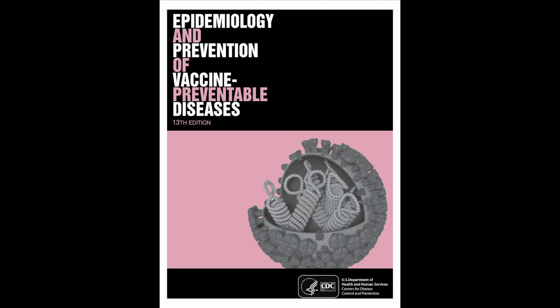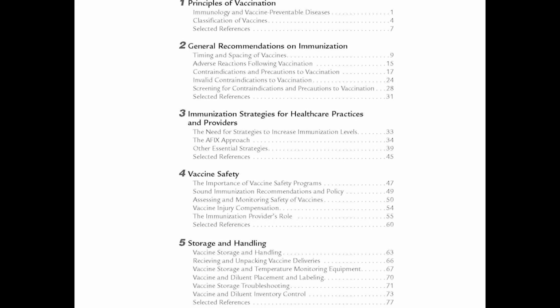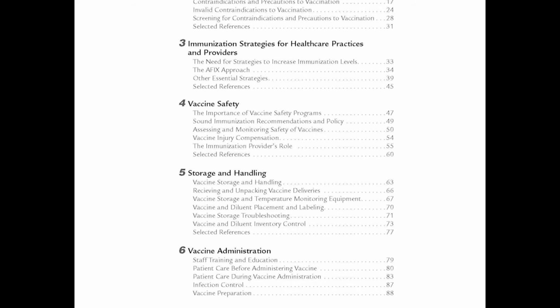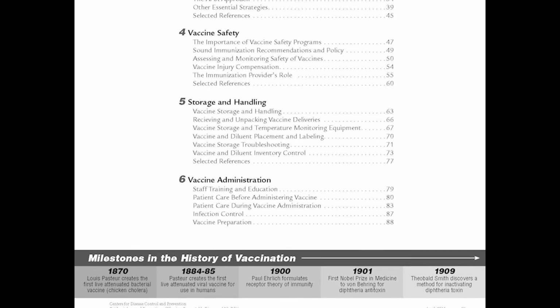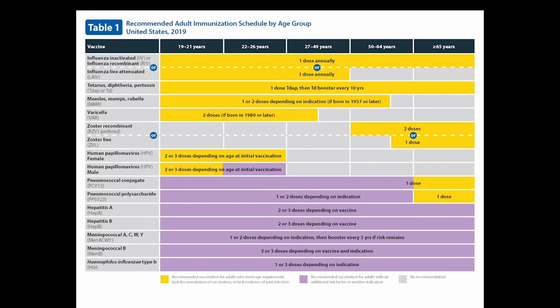Also, rely upon high-quality resources, such as the CDC's Pink Book. This book describes the vaccine, the diseases they are seeking to prevent, the spacing of vaccines, information about vaccine components, and many other useful pieces of information. The book is full of useful tools and resources important for use in all settings where vaccines are administered.